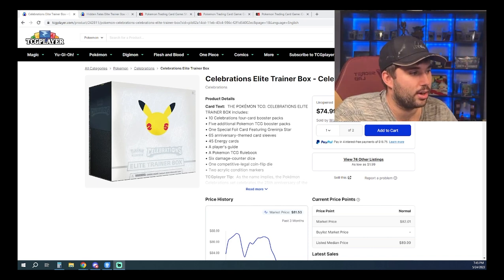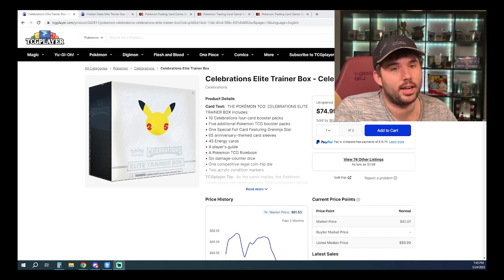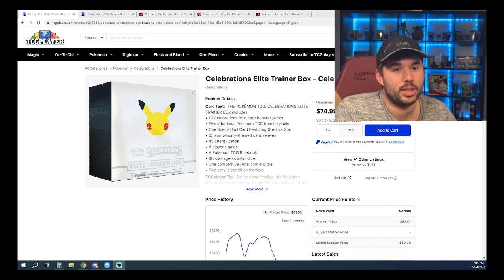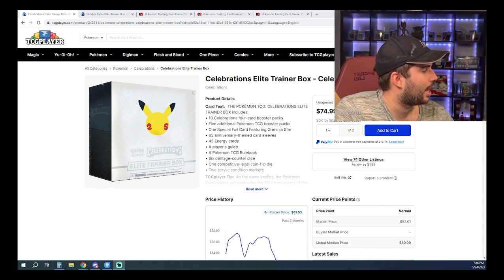Who freaking cares? Because you're going to look at this item in the same way in which you're going to see Evolving Skies if you went and bought it at 140 back when it was at MSRP, or 160 or 180. Man, I wish I had gotten in at those prices, which at the time seemed extremely overvalued, but I mean, we all know how that turned out. So huge fan of that item.